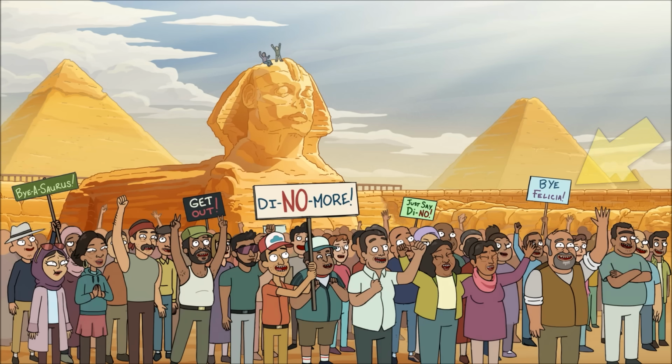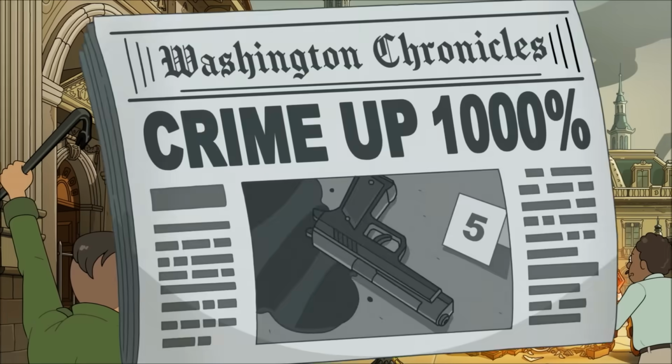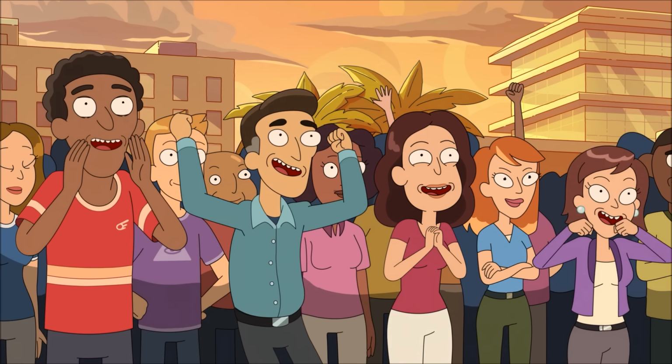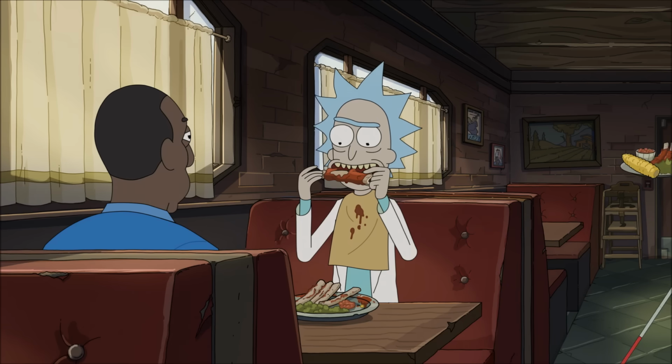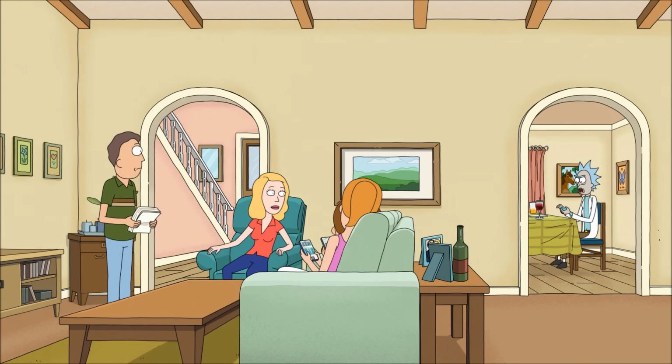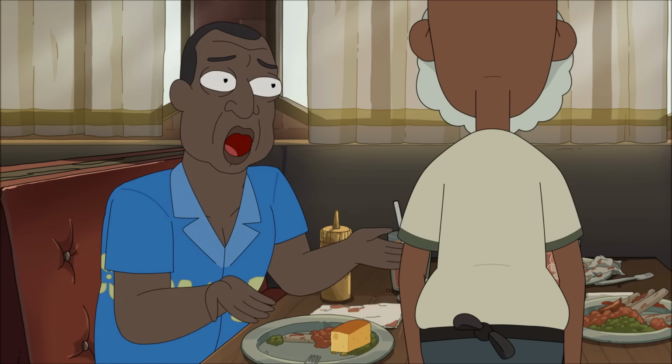Back in Egypt, we see someone holding a sign with Bye Felicia, which is a reference to Friday, and I love how we also see the guy from the first montage stapling his tie back together. Crime is up and happiness is down, but that's just the way we like it. Cut back to the Barbo Q, and the president mentions Molly. Earlier in the episode, Rick said that he only ever contacts him for either help or Molly, and this time it was clearly the latter.